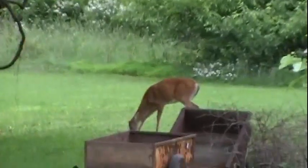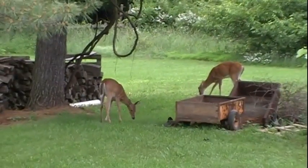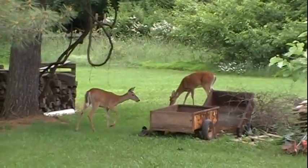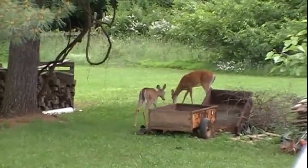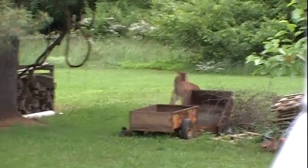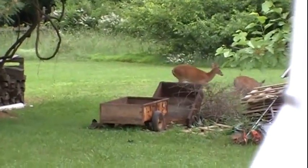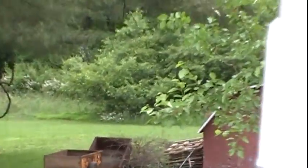Check it out. They were just eating mulberries from under the tree. They saw me, now they're running off. You see there's berries on them trees.